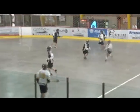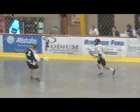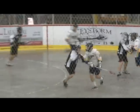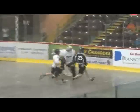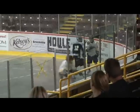Number 10 for Brockville, Jake Fawcett takes it down the court. And it's over to the captain, Doug Udding. Doug fighting off Kingston defense here to try and get through to get a shot. And he does so. Kingston up for a break, number 23, which is Parker Wilcox, which is the captain for the Kings.